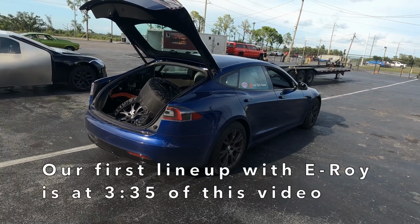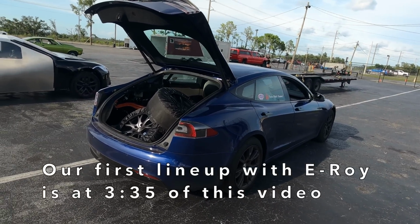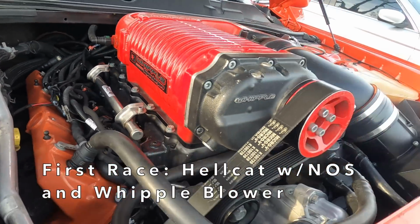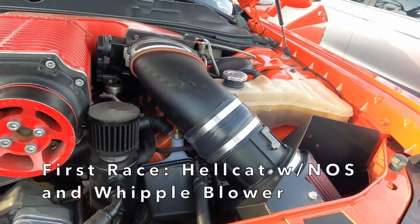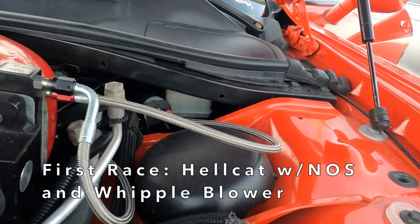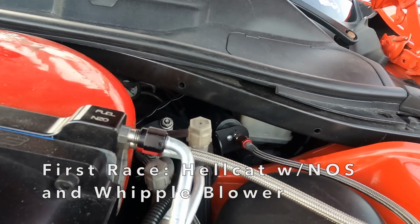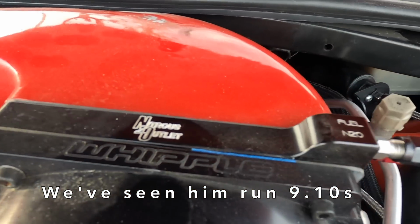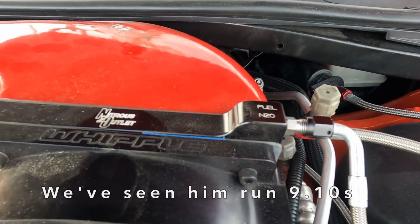Maybe we'll get a chance to run side by side, but first things first, gotta unload all this weight before we make any passes ourselves. So Carmen's Hellcat has a Whipple aftermarket supercharger on it. See the Nitrous solenoids right here as well. Nitrous outlet, Nitrous injection right before the supercharger right there.